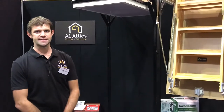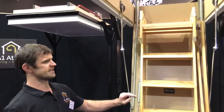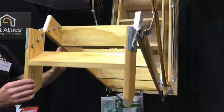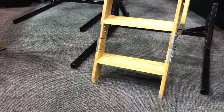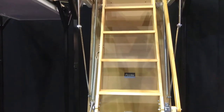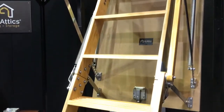We're at the home show this weekend, displaying our products and the attics that we do. This is one of our attic ladders. This is a top of the line attic ladder, pine construction. It makes it a lot easier getting into your roof space to get out those belongings, and also for other trades and services. A lot safer, a lot easier, and there's no hassle with conventional ladders.